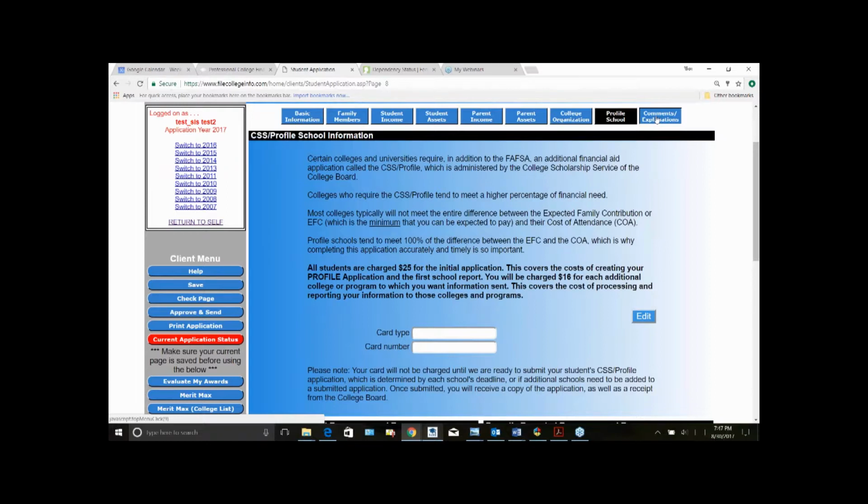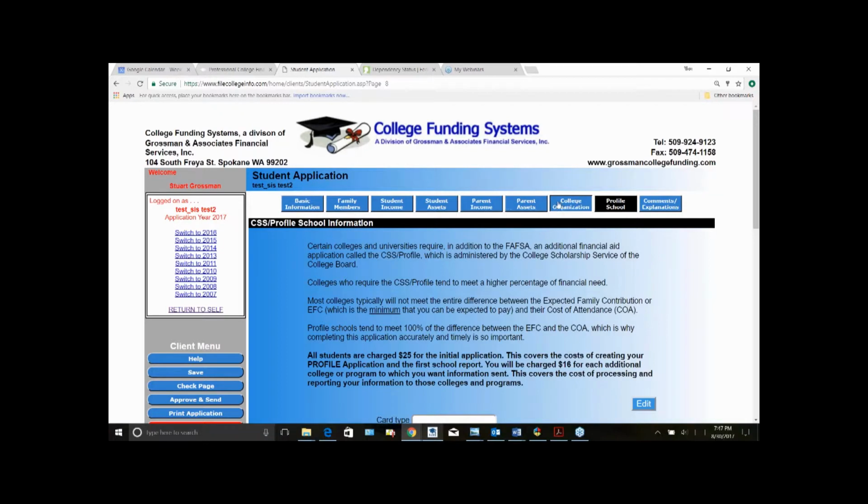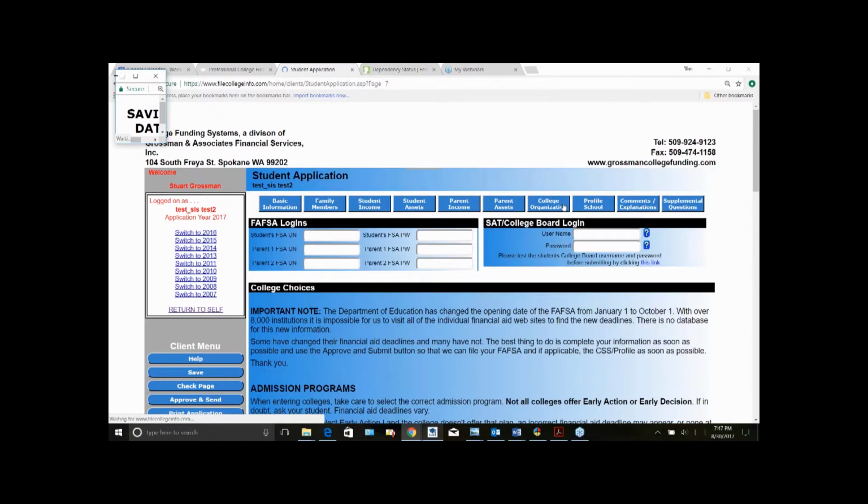Right. I want to add another college here too, just to show one more thing that happens sometimes. I'm going to add Stanford, a famous profile school. Other schools may ask this as well. They ask supplemental questions, which will be a little bit extra. So we'll add Stanford in there. Regular decision, click add. Here, some supplemental questions popped up.